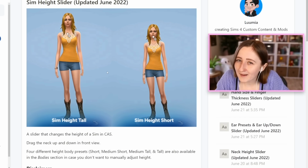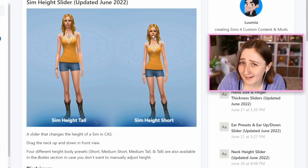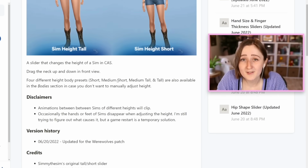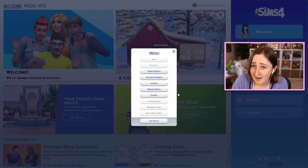But I don't think that bothers me too much. It's honestly kind of funny. If anything, sometimes I let my Sims clip through things. Like I'll have them clip through doors and not care, so why do I care if they clip when they're kissing? I'm gonna close my game and download this really quickly.